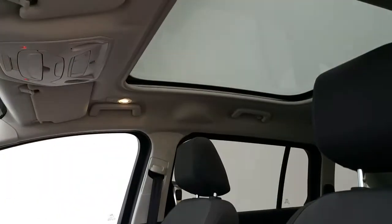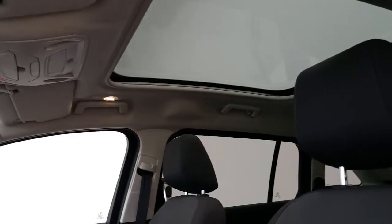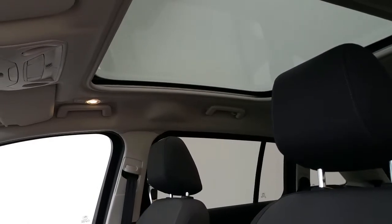Vehicle is also fitted, being in titanium, with the full panoramic roof, which adds significant light to the cab of the vehicle. It looks fantastic.